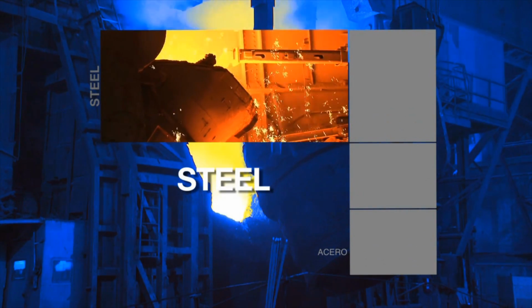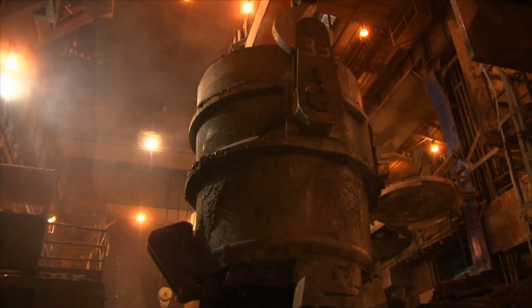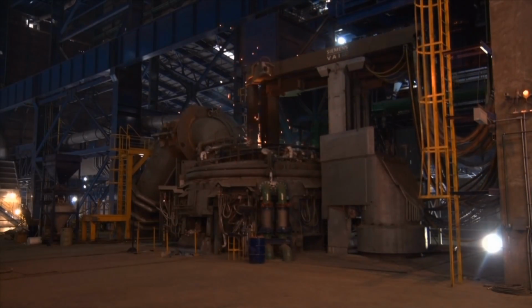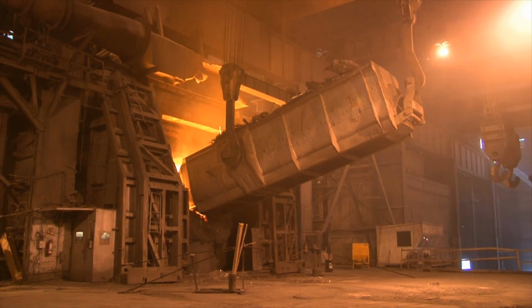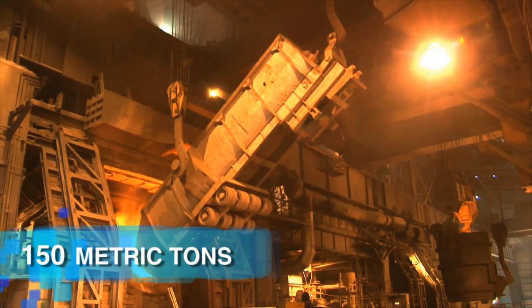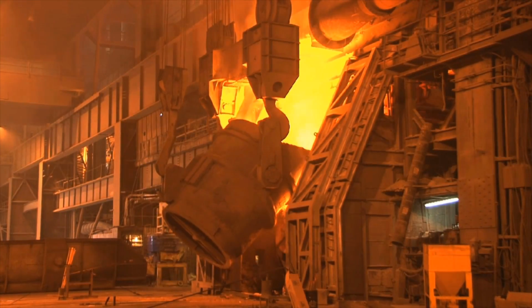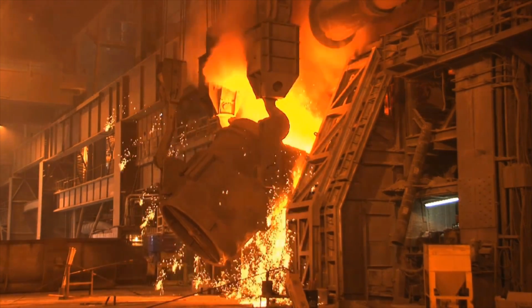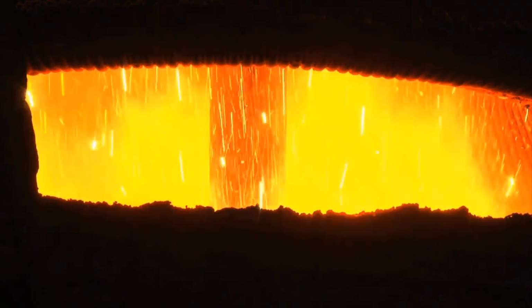For the conversion of pig iron to steel, AHMSA uses the oxygen-based technique of steelmaking called BOF, Basic Oxygen Furnace, as well as an electric arc furnace. BOF steelmaking begins by loading scrap metal into the converters, pear-shaped refractory-lined furnaces with capacities of up to 150 metric tons lined internally with refractory brick. When the proper amount of scrap metal has been loaded into the converter, molten pig iron is added by means of large ladles operated by traveling cranes.